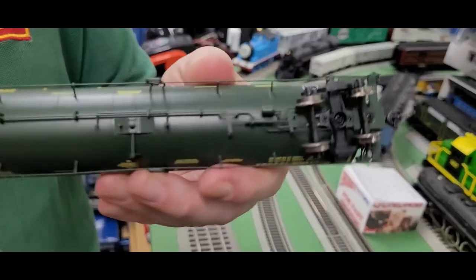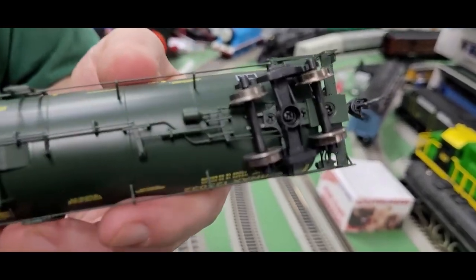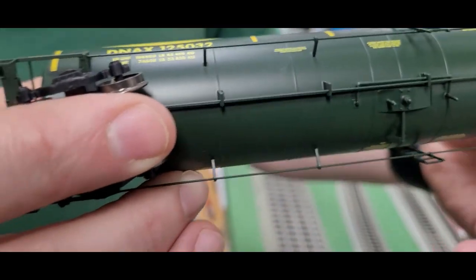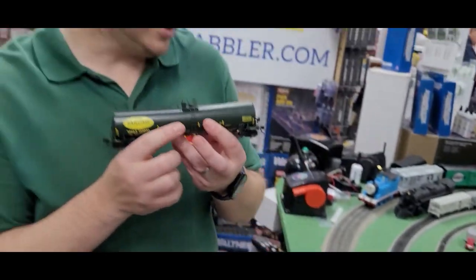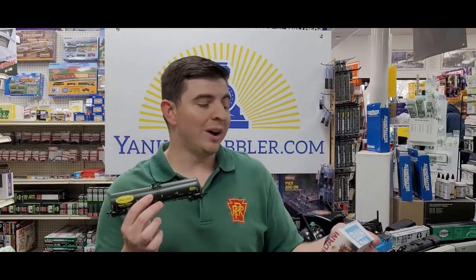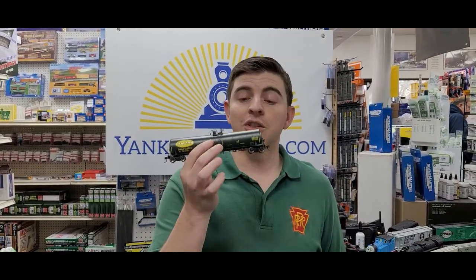And these are heavy cars too. These aren't lightweight cars that are going to fall off of your layout. I really like the way that these cars look, and they roll great too. Now, these cars retail for $34.98, but we're selling them here at Yankee Dabbler for $29.73. So it's a $30 tank car.